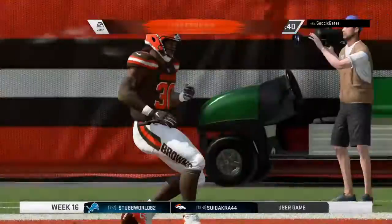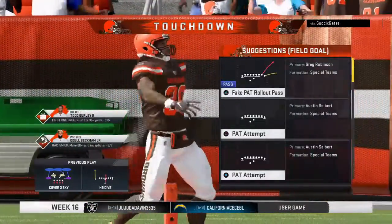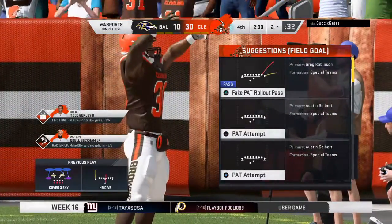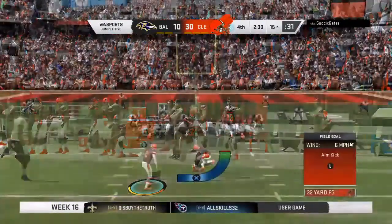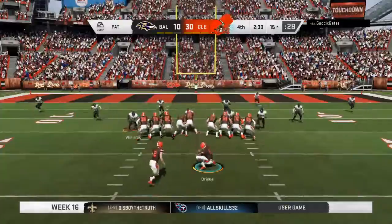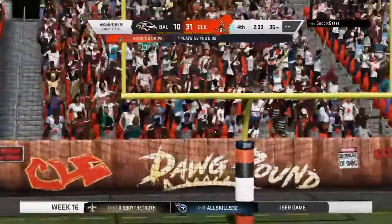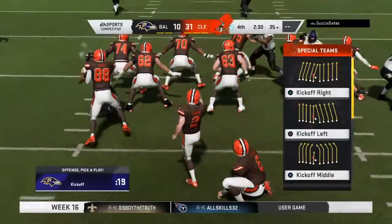And all the way in. Touchdown, Cleveland. Todd Gurley, his 26th touchdown, drawing even with Marshall Faulk for the 4th most in a single season. And the Browns are going to tack on to their advantage. Extra point by Seibert, up and good. And the lead now to 3 touchdowns at 21.